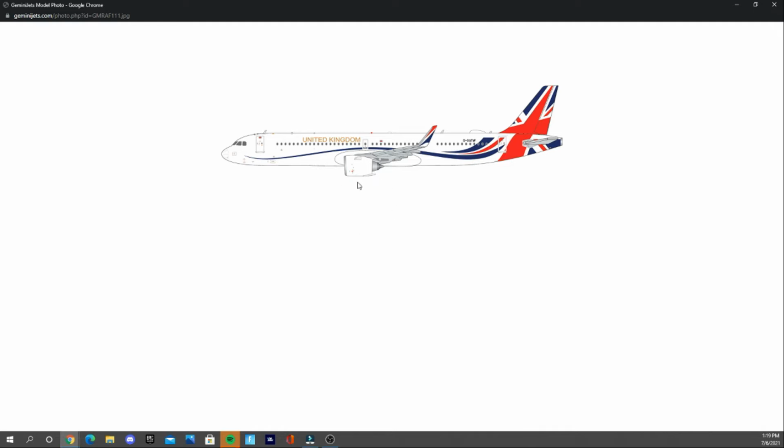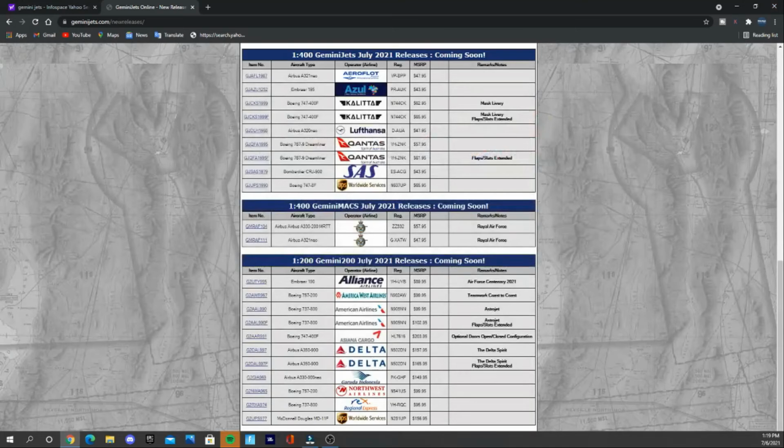I don't think Gemini Jets will ever fix that, unfortunately. Alright, moving on to the Gemini Jets 200 July 2021 releases.